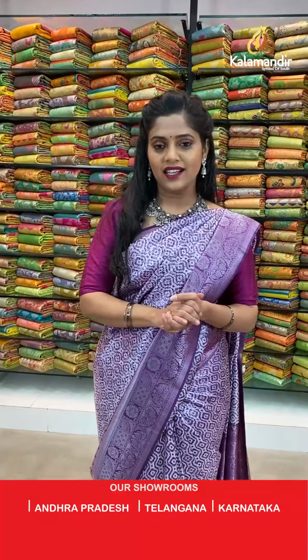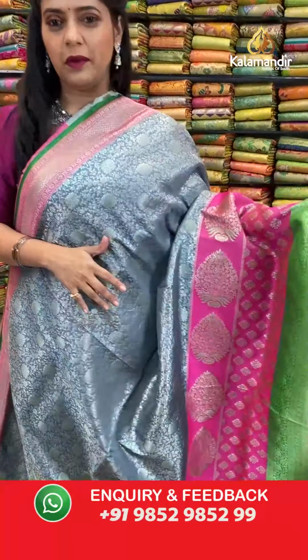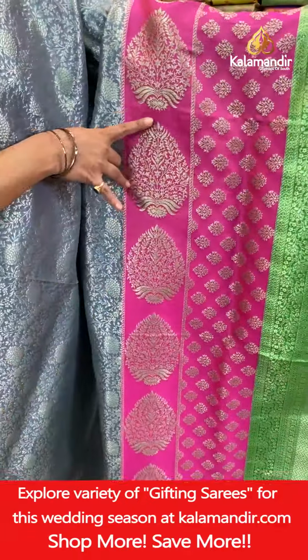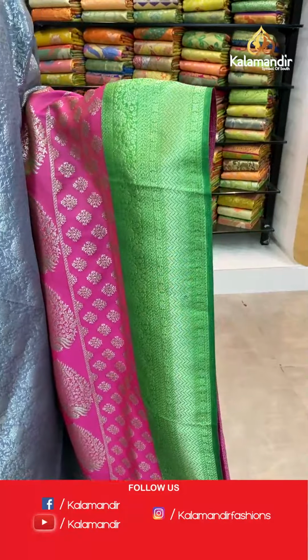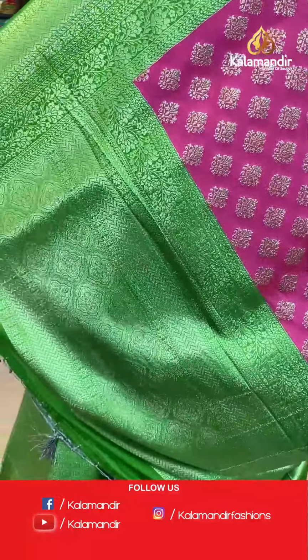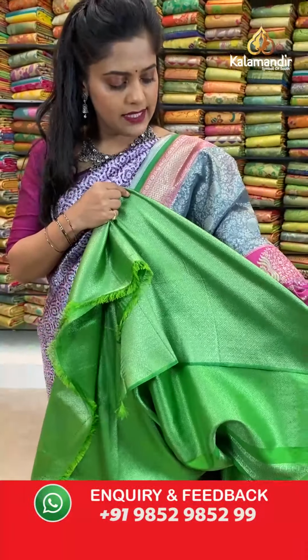So the next saree then is a green saree again. Again, it's going to be in combination with grey and pink. So the pink here is a slightly different pink from the previous saree. Grey on the body with floral jal work, Rani pink color with floral buttis, and the green portion is the border of the saree with floral zari work. Same goes on the pallu. Zari weaving work, contrasting in color along with tassels at the bottom. And then comes the brocade blouse piece to pair up with this saree.